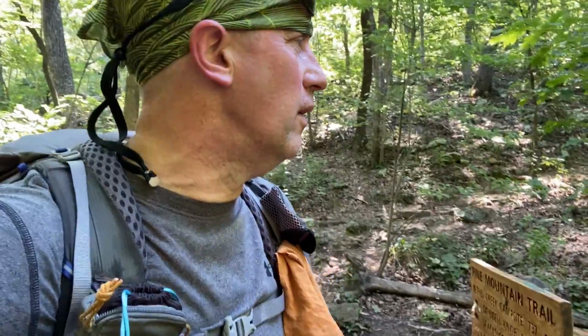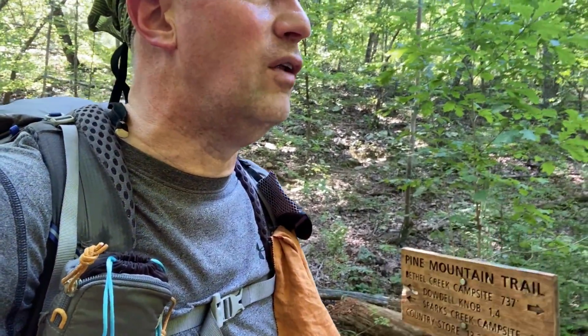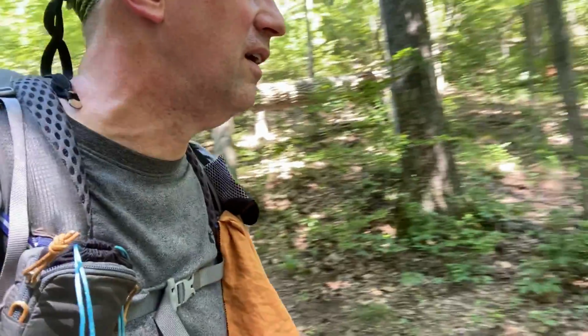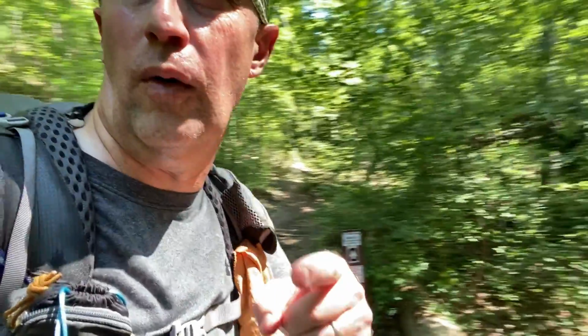So I'm exactly where Senior Hiker told me to look out for this little junction here. I think I go left. I'm looking for a blaze. I can't go right because I see a white blaze there. I know that that's not correct. So I think I go that way. We'll see.